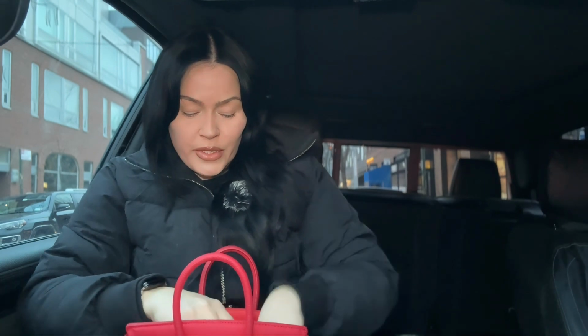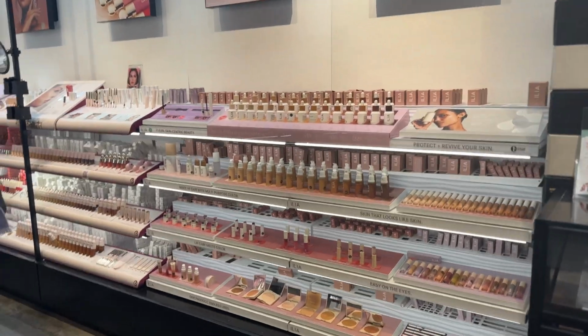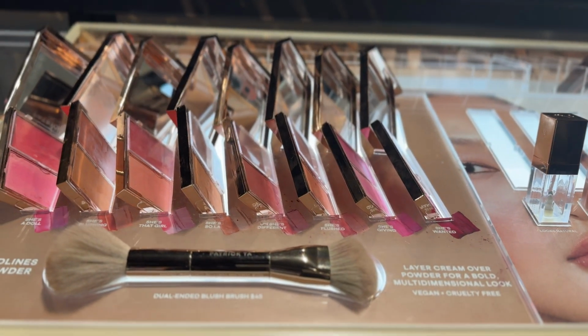That's her coat. You guys, there's gonna be a snowstorm, so I guess we're gonna stock up on food. And then I was planning to go into Sephora and see the new makeup for 2024 at Sephora. I also am going to be back and we'll test out that new drugstore makeup.